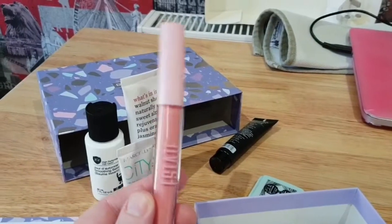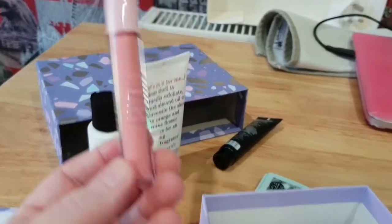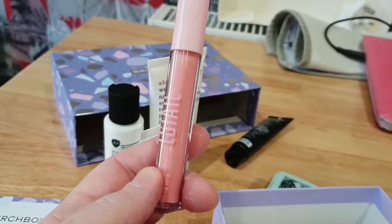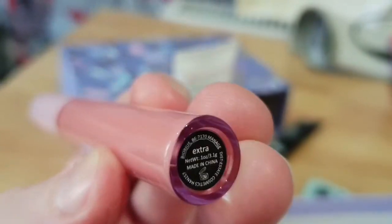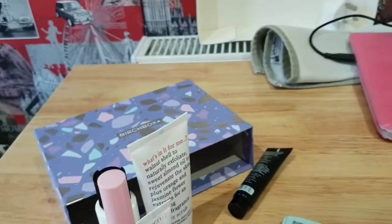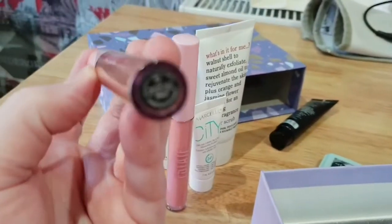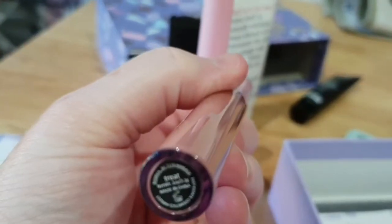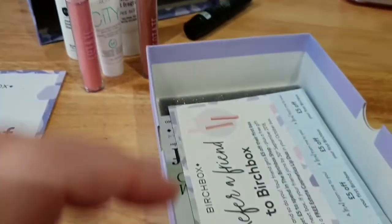And then because it's my first box, I got some free lipsticks as well. I think these are like glosses. So this, I presume, is the make. You can tell I don't wear makeup very often, can't you? And this one is in Extra. So it's a light peachy colour. And this one says Treat. So it's a brownie colour. Again, I probably wouldn't wear the brownie colour.